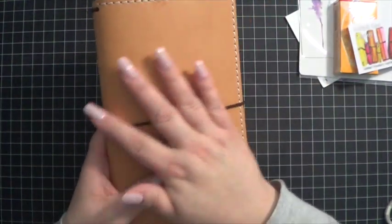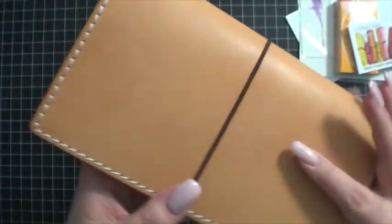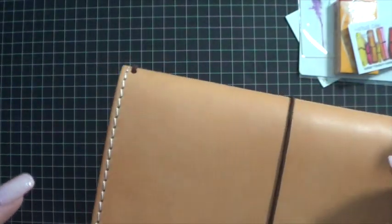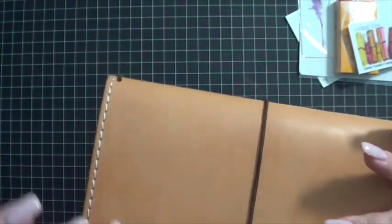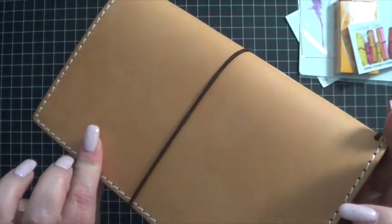I wish I could share with you guys how good it smells, but it has just a wonderful leather smell. Hopefully you can see it's a very smooth leather, but very natural. Like over here, can you see the different, I don't want to say grain, but there's like a little mark right there. I love it. It's beautiful.